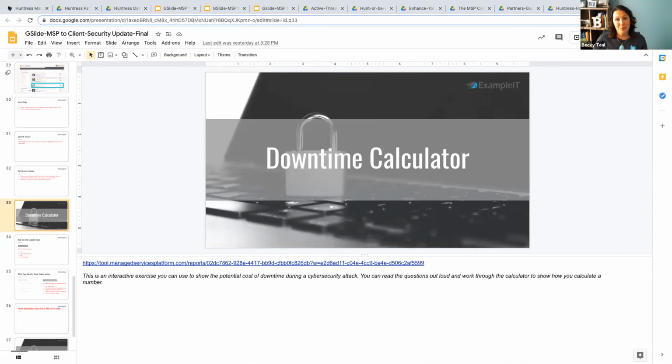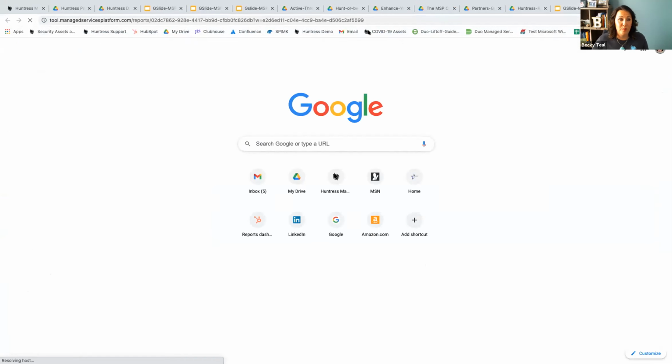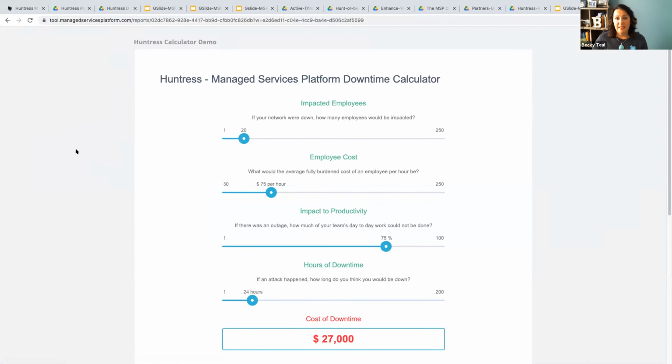Then we've got our awesome new downtime calculator. So you'll see here, the link is in here. I do recommend copying that and having it open in your system. This is a really cool new tool that we partnered with a managed services platform to build for you. This calculator demo is a little bit different in that it's meant to be performed live with the end user watching you do it.